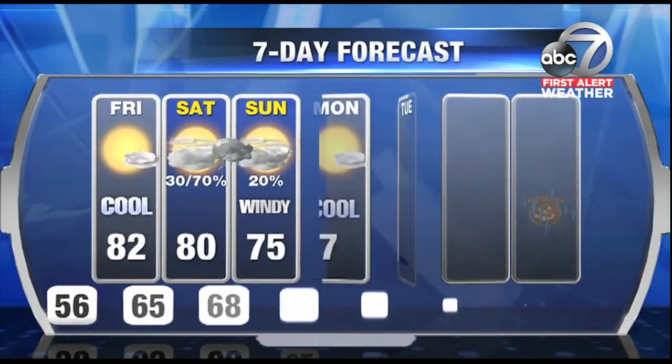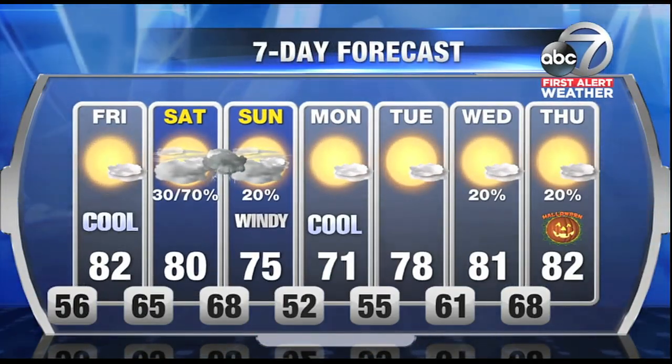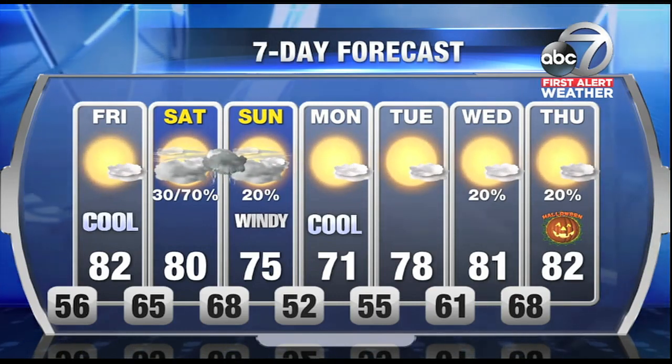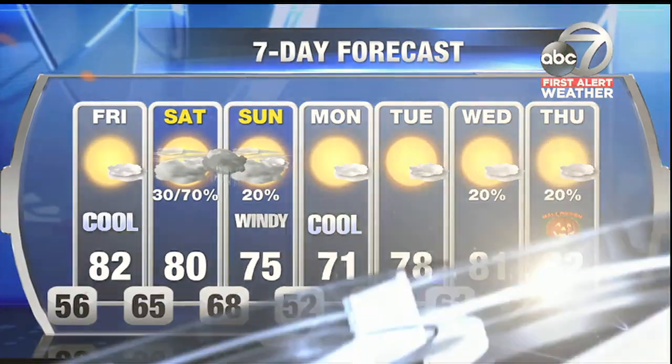And the extended forecast changes. Back and forth we go. A warm up, 30% on Saturday morning, 70 on Saturday afternoon and Saturday night. Back to you. All right, thank you, Bob.